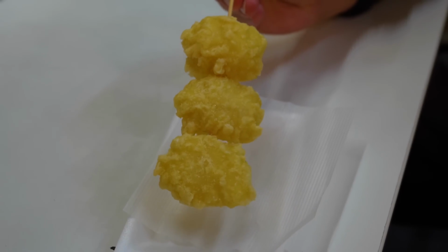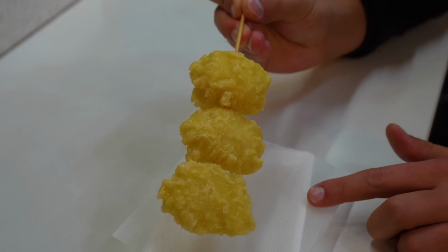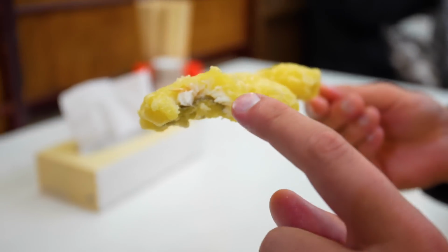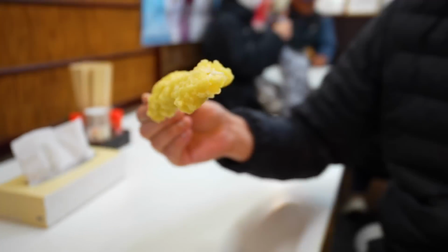Really crunchy, crispy, and then nice, fresh, soft fish on the inside. Salty too. You don't really need a sauce for this. You just have it like this with a little bit of salt on top. Actually, really good. You can see, it's got a pretty thick batter on it, but it's also a fair piece of fish on the inside, or eel.